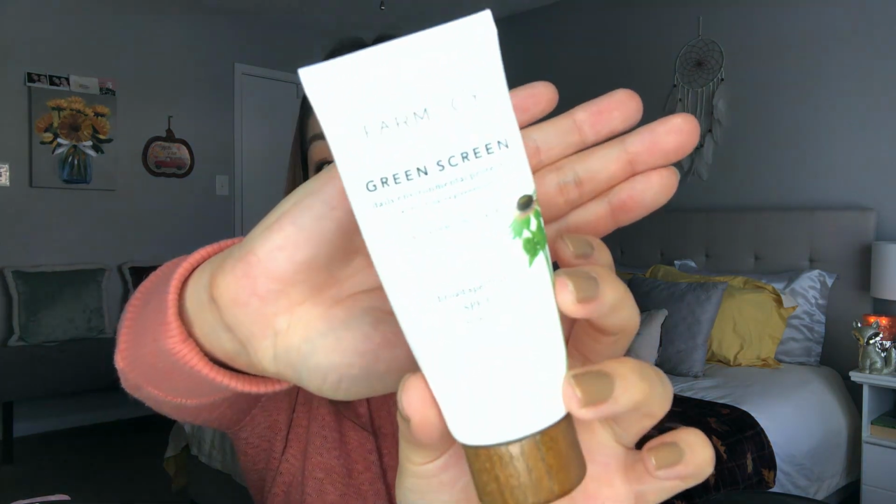I love this. Would I repurchase? Yes, I already have. I'm currently going through another one in my bathroom right now. This is my daily face moisturizer because I am a big believer in putting on SPF every day.